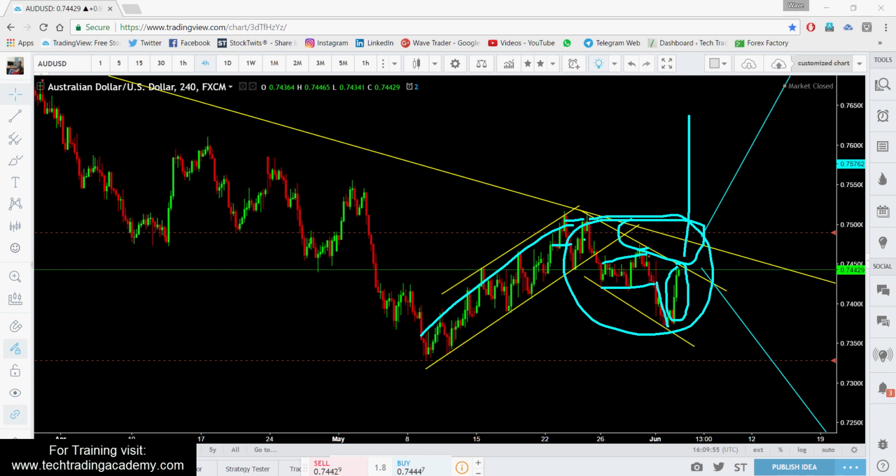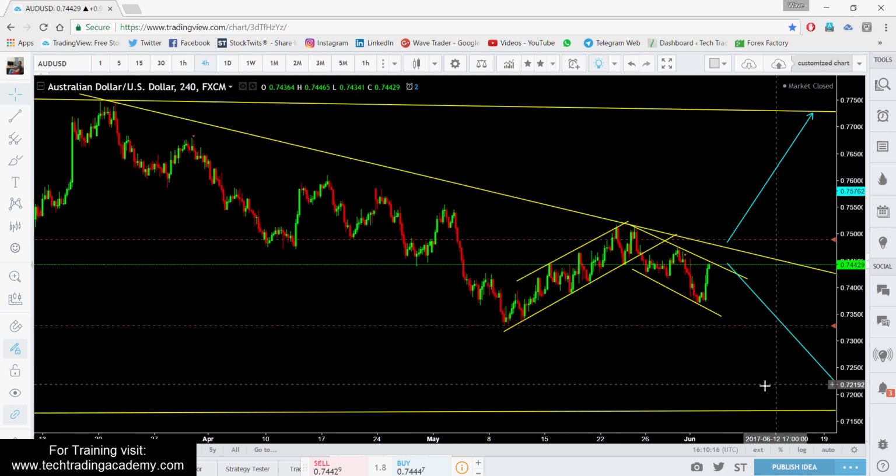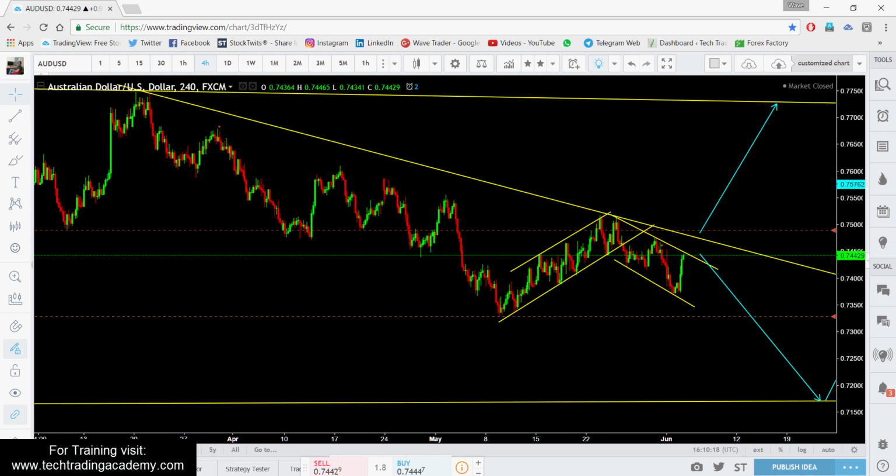Simply, you can see that this trend line is going to be a big hurdle for the bulls. We're going to pay attention to how price dwells in these areas, in these ranges. So far we are bearish on this pair. Nothing has changed, so we're going to remain bearish. Those who are holding their short, you can hold your short.